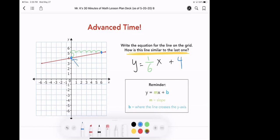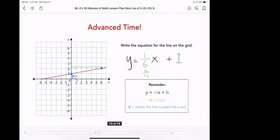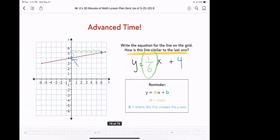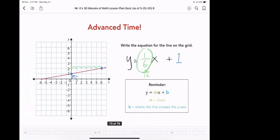So my question is, how is this similar to the last one? And I see a couple of you wrote in that they have the same slope. So let's look. We have 1/6 here. I'm going to go back, and we had 1/6 on this one as well, or 2/12, same thing. And if you look at the two lines, what you'll notice is, as a couple of you wrote in, it's the same line, just in a different place. Another way of saying it, as a couple of you wrote, is these are parallel lines.